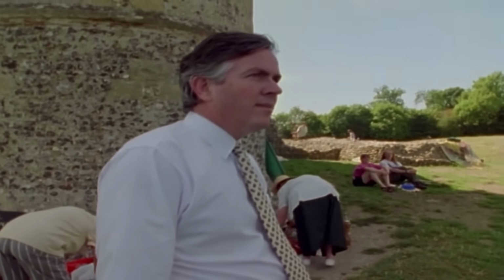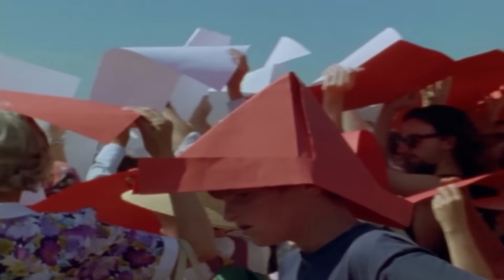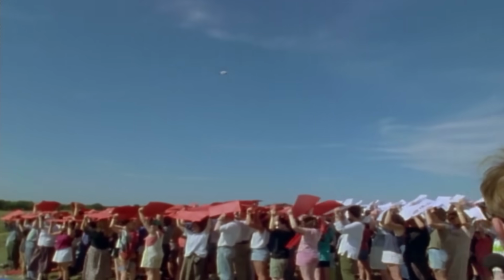Who are you with? Carlton. Great. Hi. Hello. Start getting your position in the circle. Red's to the bottom and the top, and the white's in the middle. Then when we see the helicopter, we'll try and get all the pieces of paper above your heads so as we get the full no entry sign completed. Look at that sun or something.